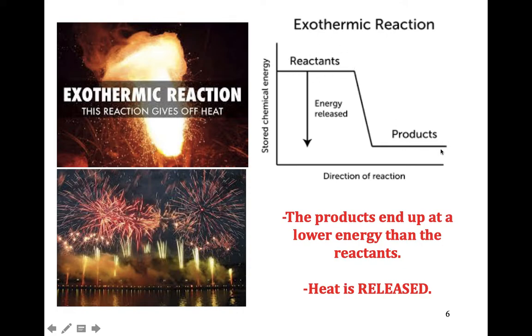Reactants start, products bottom. The difference between the top and the bottom, the delta H, is the difference between the reactants and the products. It's going downhill, giving off energy. That is an exothermic reaction. It gives off heat, and that is what an exothermic reaction looks like.